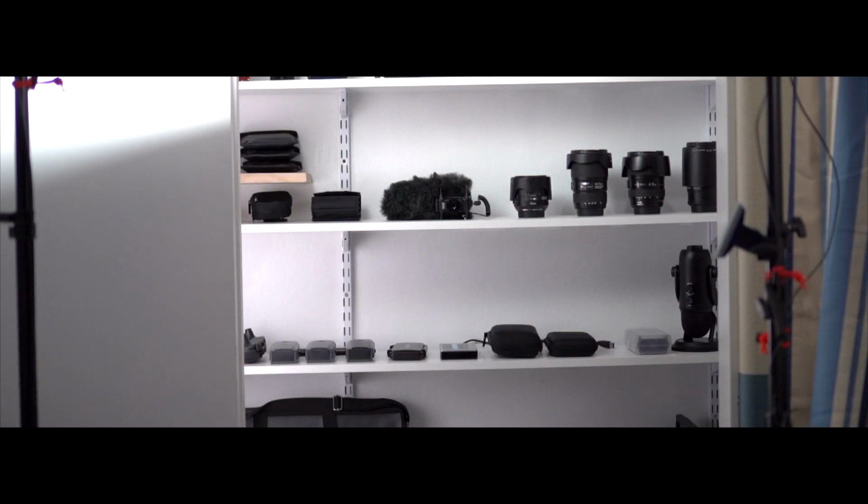All right, one day later, I think I've got the closet situation figured out. I'm really proud of it, really happy with how it came out, and I'm also happy that it came out way cheaper than I expected. So, here's the reveal. Da, da, da.